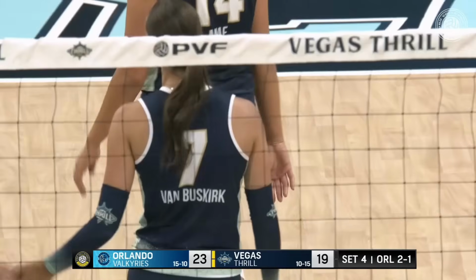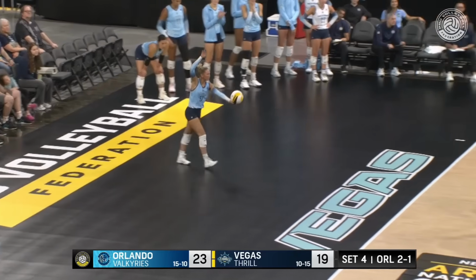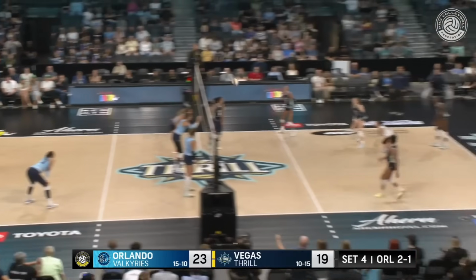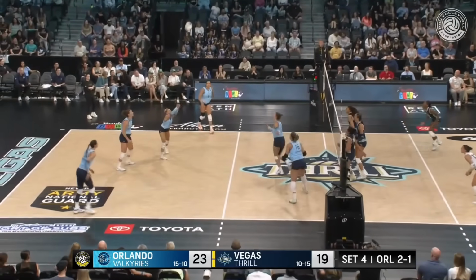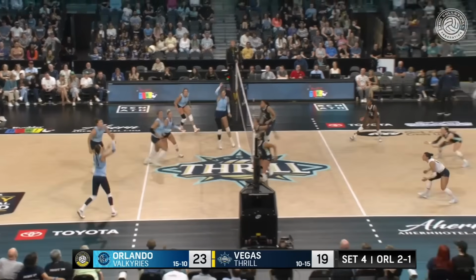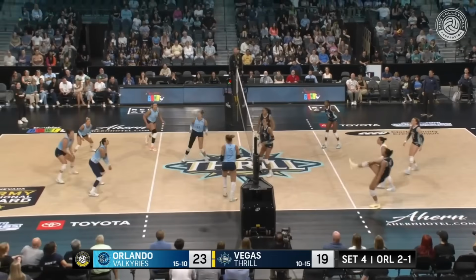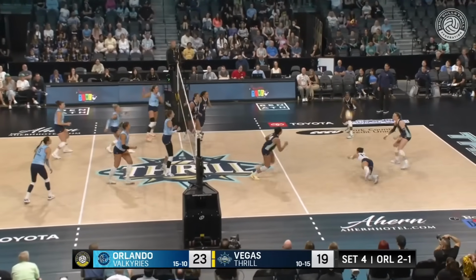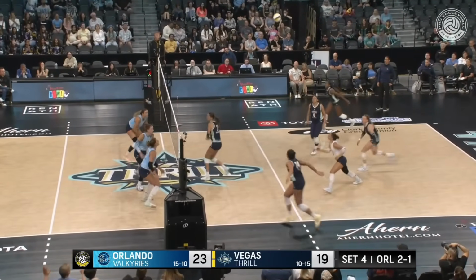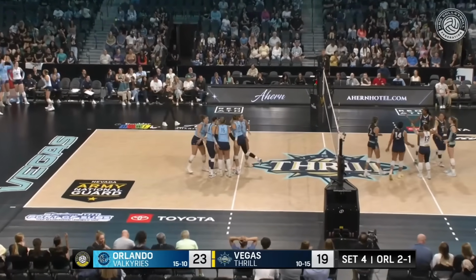I'm not sure if I 100% agree with that call. It was close, but she did contact it. Back out to Abercrombie. Oh, played off the net. What a charm that was to see from Childress. 20th dig from DeFalco, but it's blasted long from Anai.